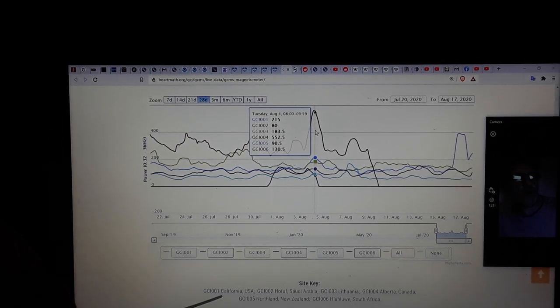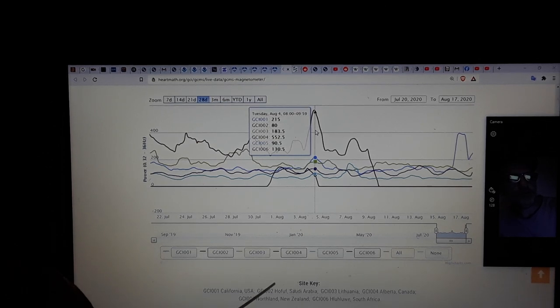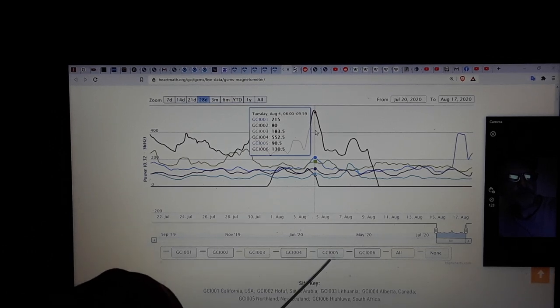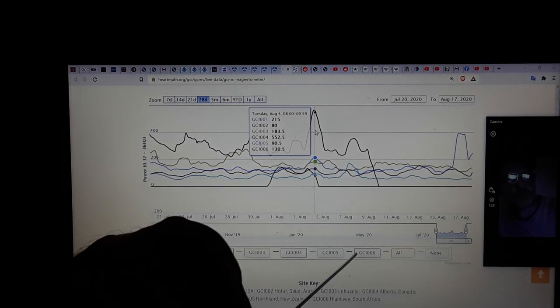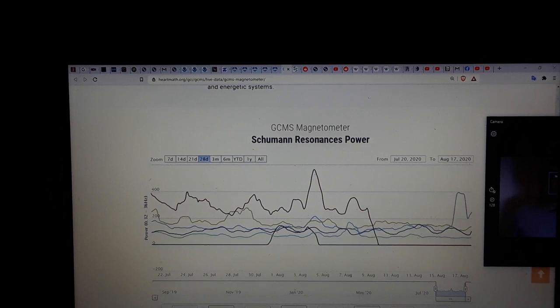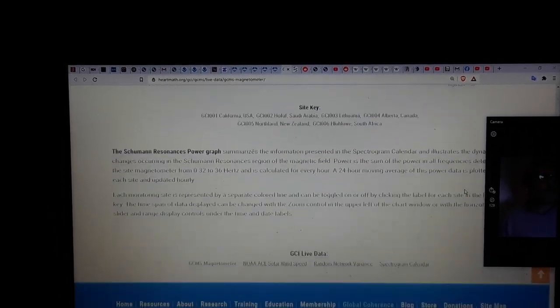GCI 01 is California, 02 is Saudi Arabia, 03 is Lithuania, 04 is Alberta, Canada, 05 is Northland, New Zealand, 06 is Huahulu, whatever, sorry for butchering the name, South Africa. All right. So you see these are all in here. So these are the strength of all the magnetic stations that they have in that area. I'm pretty sure that's what it is.